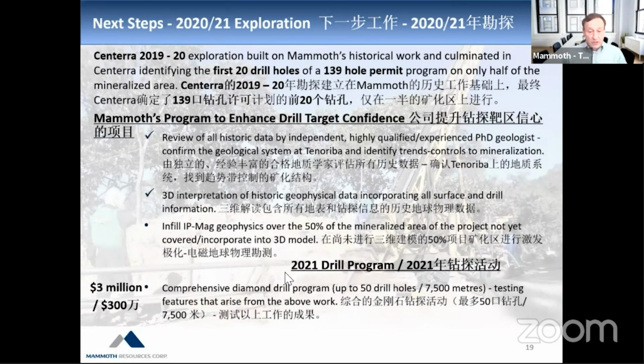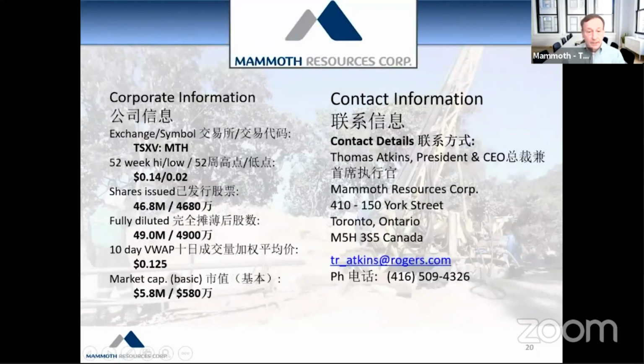Again, the geophysics will be starting in the next week or so, and then we'll be incorporating that into 3D modeling. We'll be coming out shortly with the report from the PhD geologist and his suggestions and recommendations for moving the project forward. So on that, I'm happy to turn it over for questions.